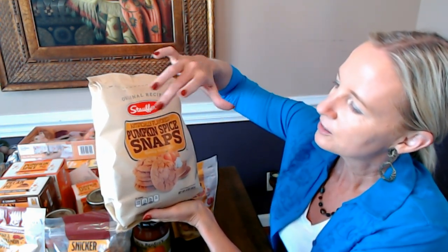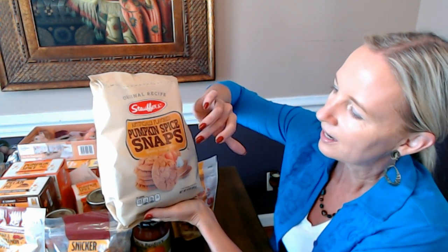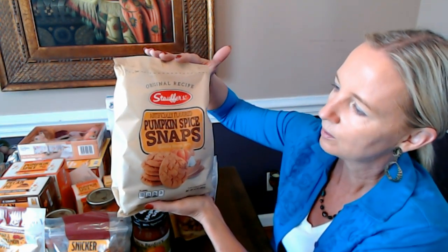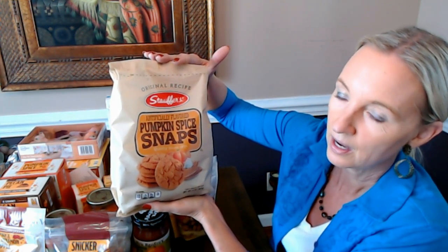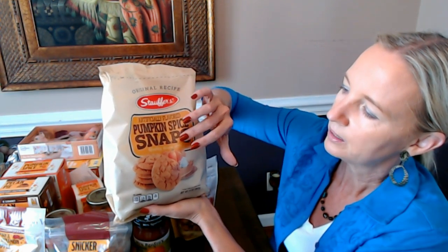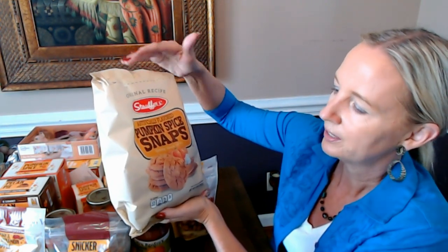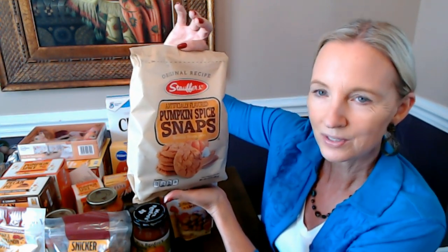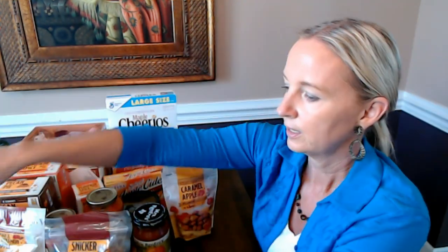But anyway, these are pumpkin spice snaps. Quality since 1871. And I don't think they've been making pumpkin spice and apple pie snaps that long, but I'm assuming that means they've been in business since 1871. So yeah, we have pumpkin spice snaps and apple pie snaps. And again, those are in the seasonal food section of Lidl. It's not with the regular cookies and stuff like that. Okay.